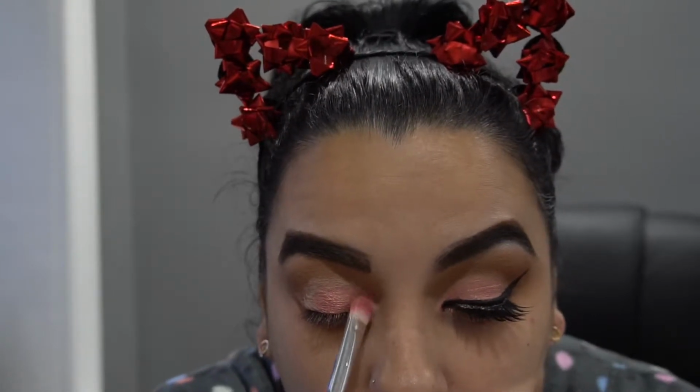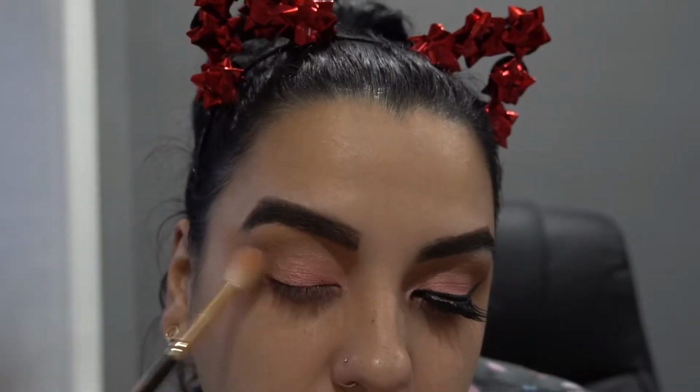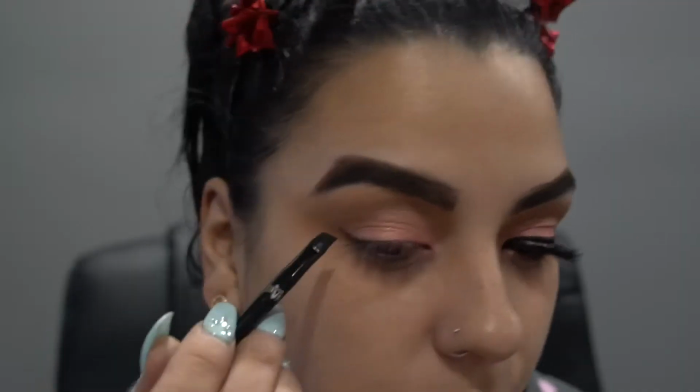Carly Bybel, this was the second palette that I have of hers. Once I had the first one, I knew I had to get this one. Her highlights, amazing. Her bronzer in the palette, amazing. All the matte and shimmer in this palette, amazing. So that's what we use for this video.